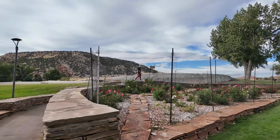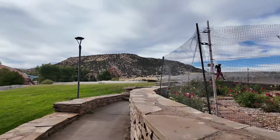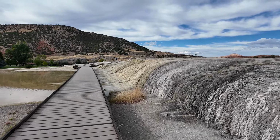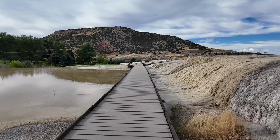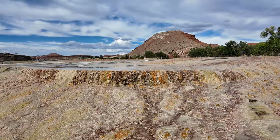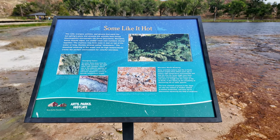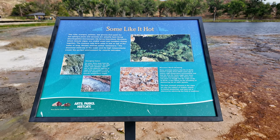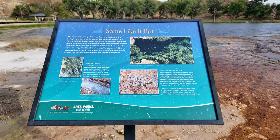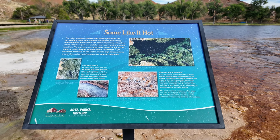I decided to take a stroll on the terrace boardwalk while my cousin was swimming in the pools, and I'm so glad I did. It is really a beautiful walk. In and out of limestone formations, cascading water, right next to the river, and you see some amazing colors. Oh, and here you can really smell it. It says the red, oranges, yellows, and greens that paint the hot springs, pools, and streams are actually heat-loving microscopic life forms. These microbes, which include algae, are visible when the vast numbers cluster together. That's what makes it so colorful.